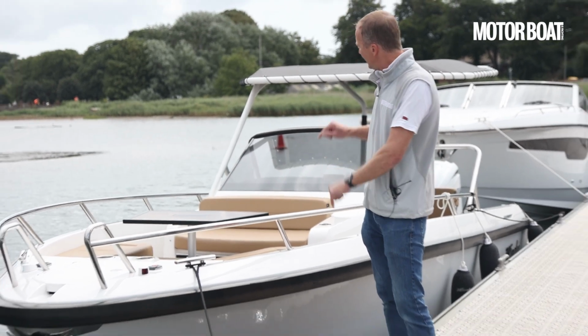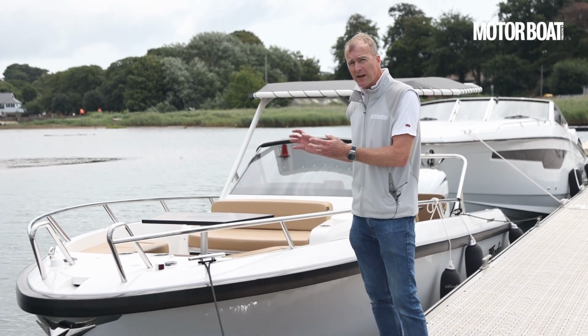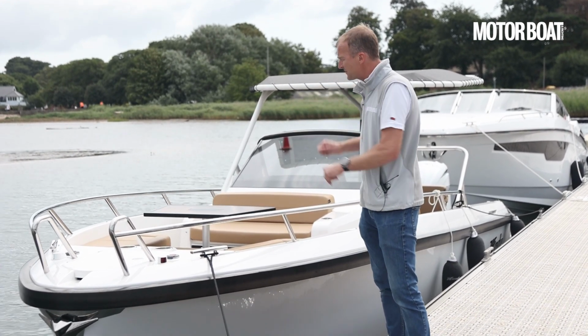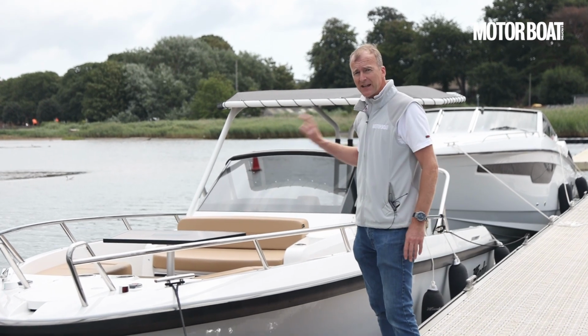Now this boat here is the brand new Windy SR28 CC. It uses the same hull as that Draco RS, which was always a really fine handling, good performing hull, but it's got a completely different deck and layout, which to me looks a lot more promising. There's more space on board, there's more practicality, and there's even a little cabin.